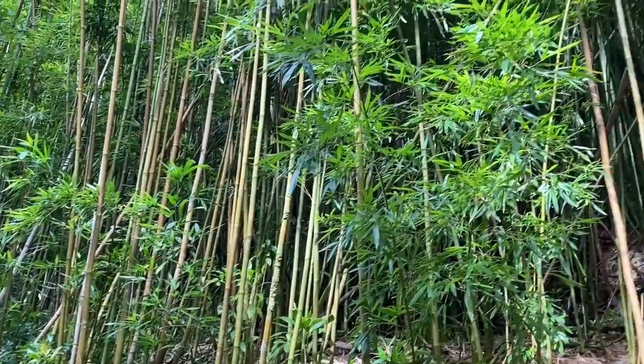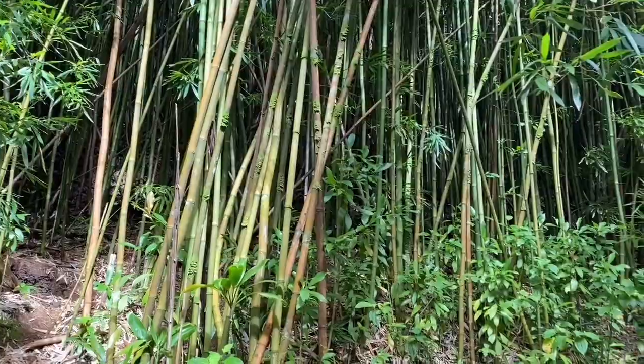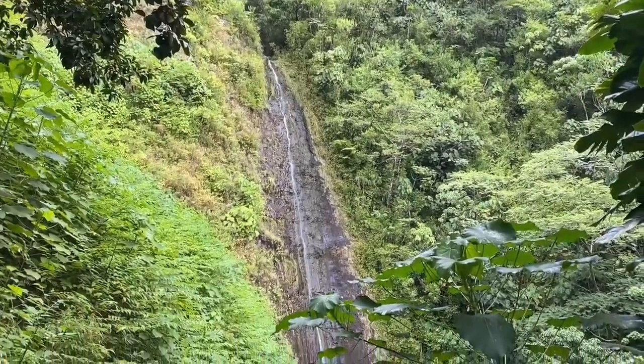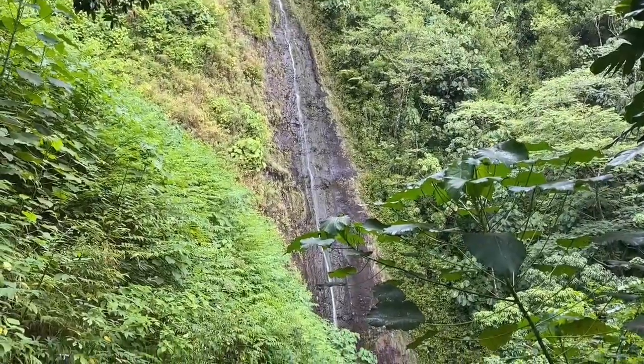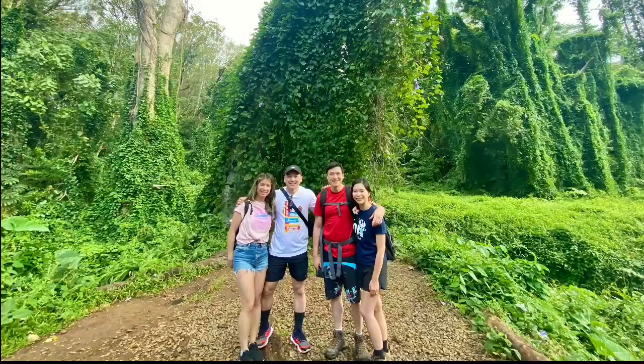Here's a photo op for people who love bamboo trees. Apparently we went during the dry season because the fall is more like a trickle, not a very huge stream at this point. But overall, it makes one great hike.